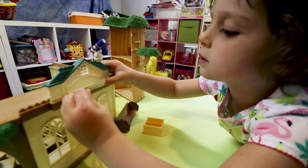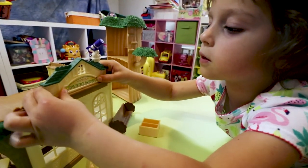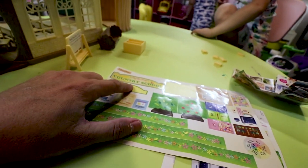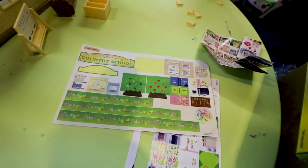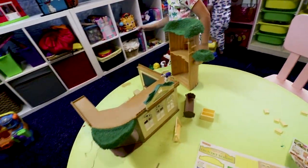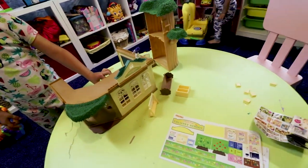Doing that. Good job. Get right on there. Nice. Where's the big sticker go? I don't know. That says country school. Whoop, I just moved all the tables. Where does that one go? What do you think? Oh my gosh, Daddy. I'm sorry. Oh, it goes on the tree. Turn the tree around. Okay.